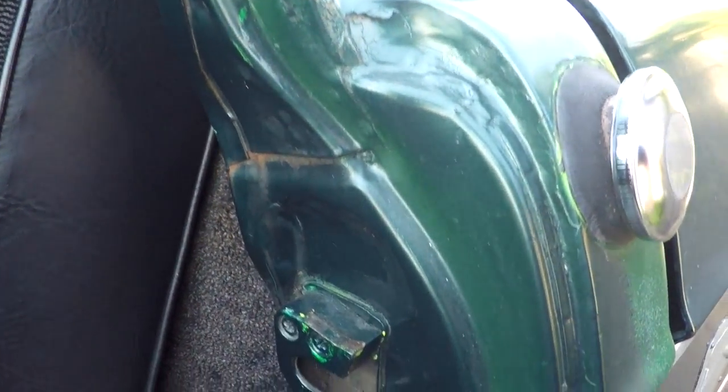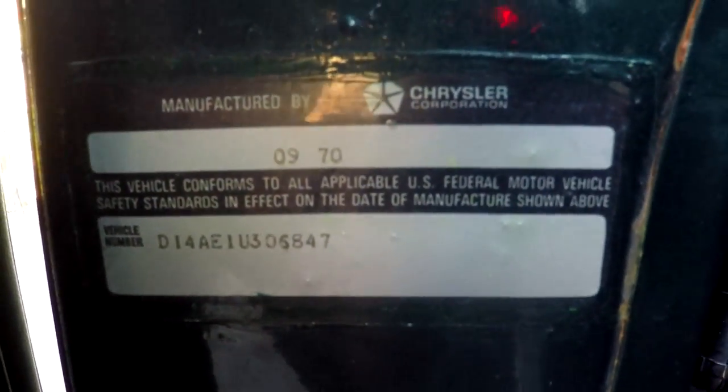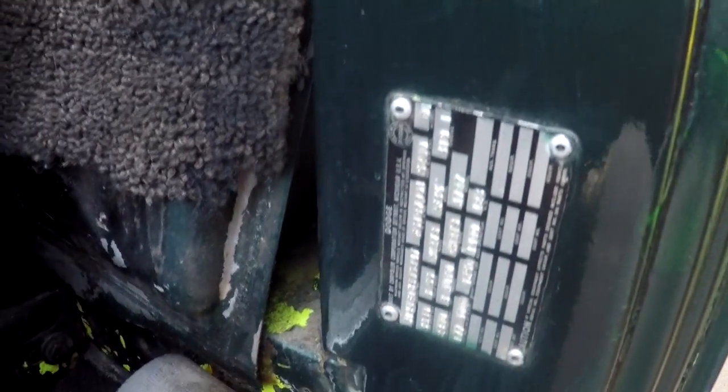It's pretty clean inside for a truck. I mean, it's definitely a truck that my wife would ride in. And so it doesn't smell or anything like that, and it's not overly dirty. You can see here the original VIN right there on the sticker. And you can also see here another tag on the VIN tag as well, and that's put on there.